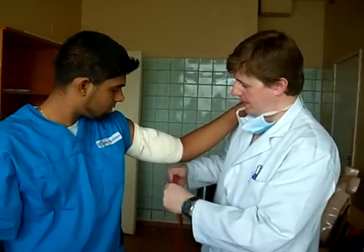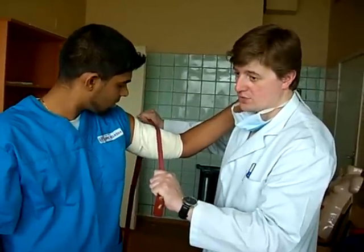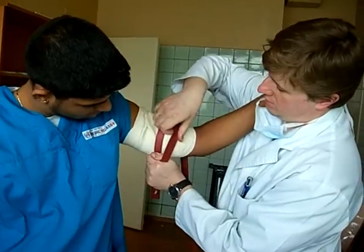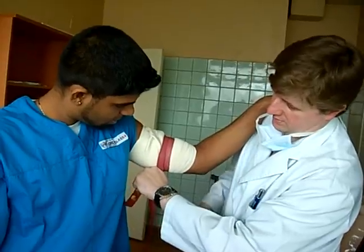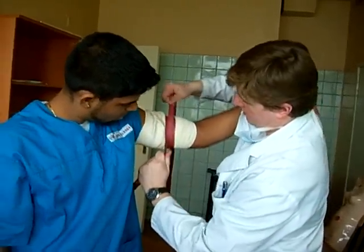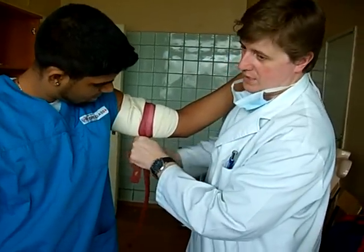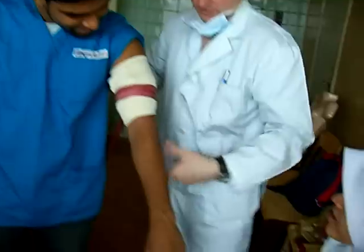The next rule: the first circle must be the strongest. Please look here. We shall use our thumb to apply the tourniquet and make all the circles strong. And now let's compare both palms.